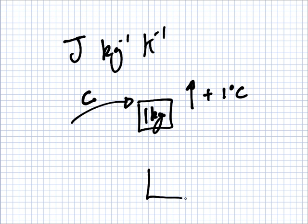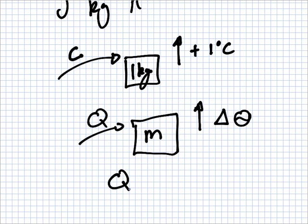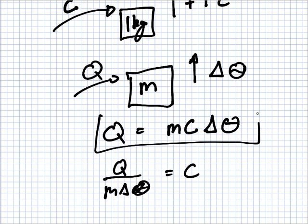Now suppose you didn't have 1 kilogram, suppose you had m kilograms, and suppose you wanted to increase it by some temperature, maybe not 1 Celsius, maybe you want delta theta Celsius. There's a formula to work out how much energy you need to put in, and you can actually work it out if you think about the units. Not surprisingly, it'll be Q equals m times c times delta theta. Because if I divide Q by m delta theta, I would get c. We said c is energy per mass per Kelvin, so it makes sense that this has to be the formula for Q just from the units.